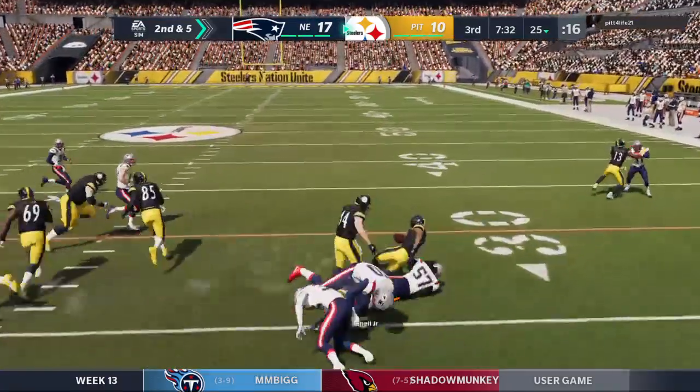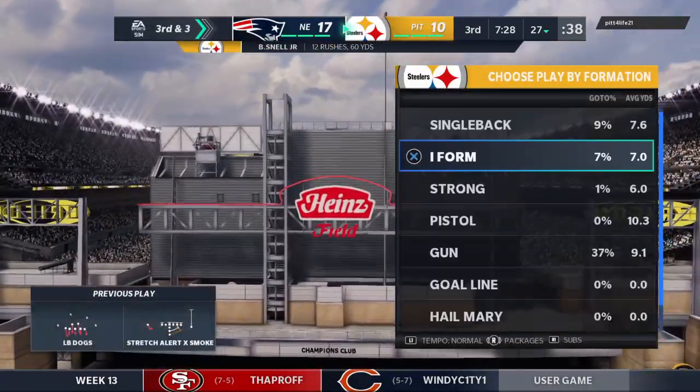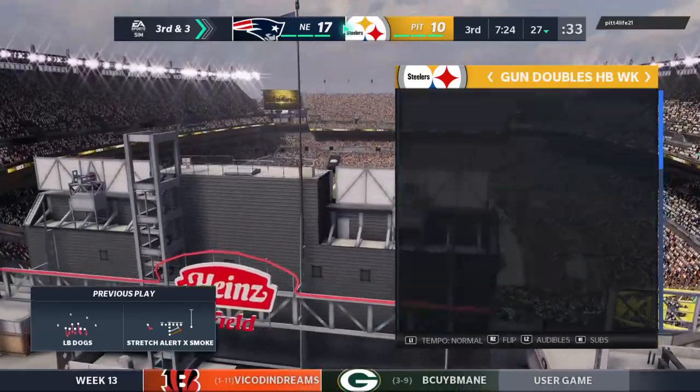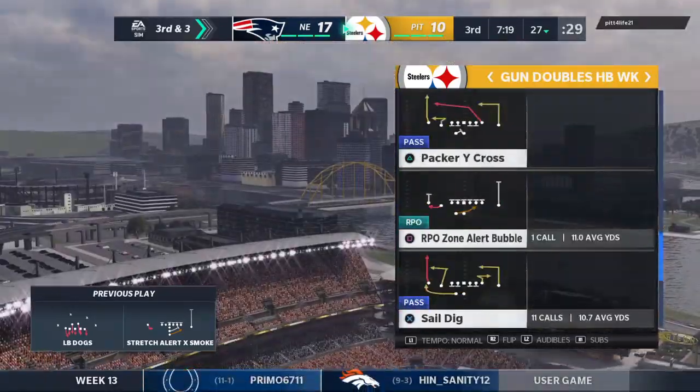Here's Snell yet again. And he'll fight forward to about the 27-yard line. 3 yards is half of what they needed. Now can they get the other 3 here on 3rd down? That's a gain of 3. Brings up 3rd and 3.